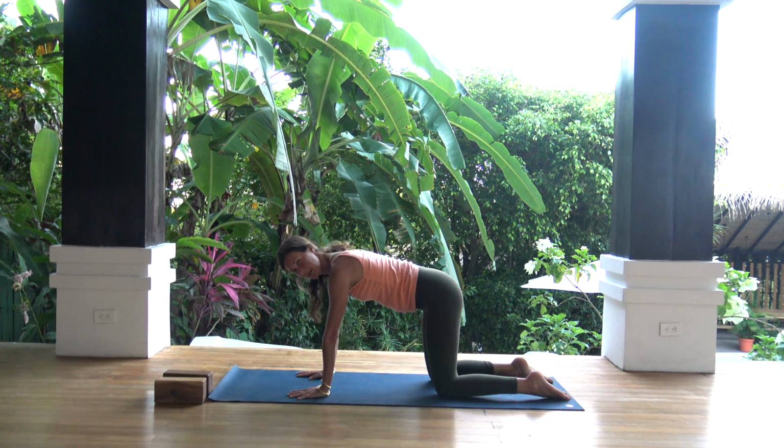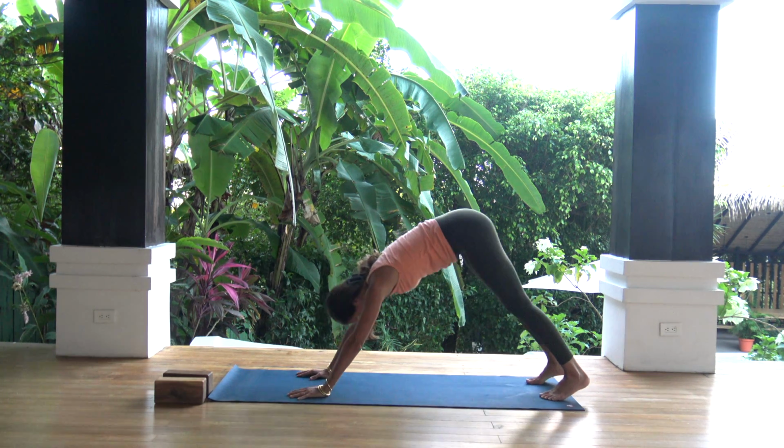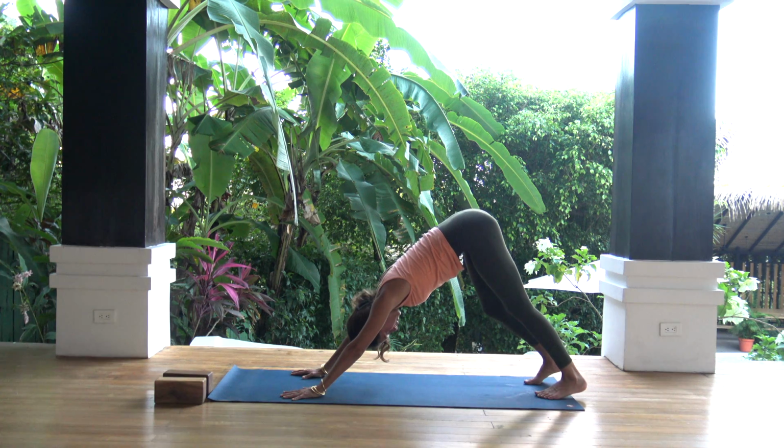Come back to your table, tuck the toes underneath, and then push up and back to the first down dog of the practice. Keep your knees really bent, spread your fingers wide, push down through all 10 knuckles, including that thumb and pointer finger. Feet are hip width distance apart, and then just start to walk your dog.